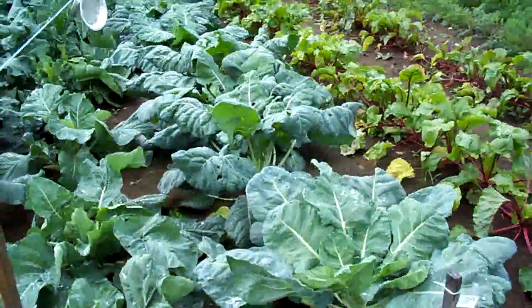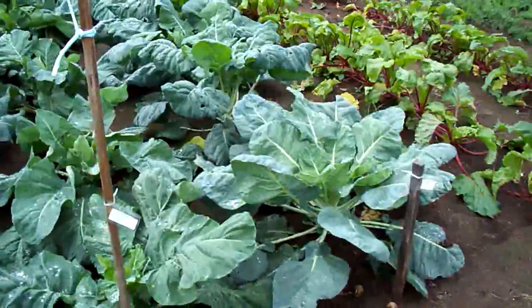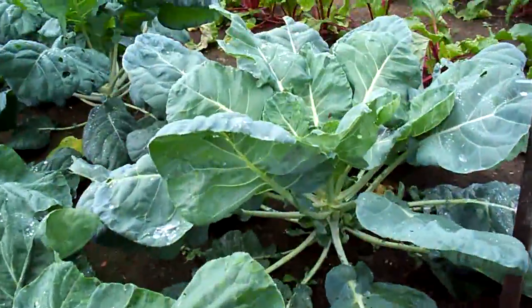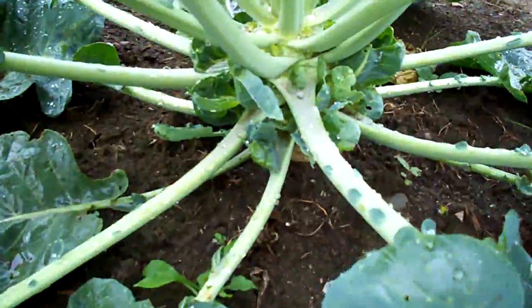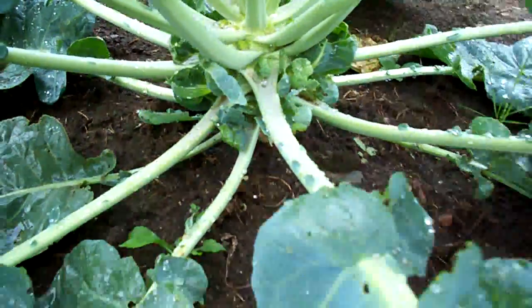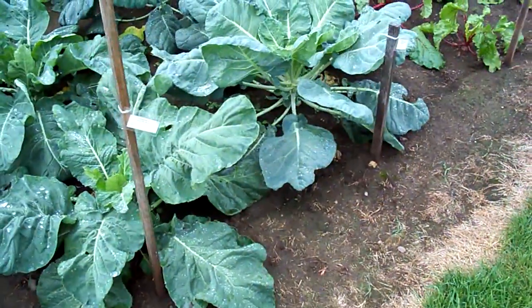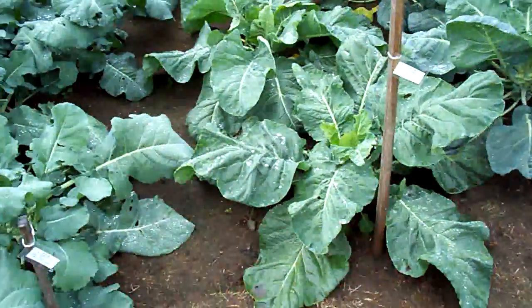Our Brussels sprouts are exploding. They're really starting to turn into Brussels sprouts. The stalk's getting huge on them. I don't know, we'll get a shot in here. You can see it there. They're getting so thick. So they've got the next 2 months to keep growing.